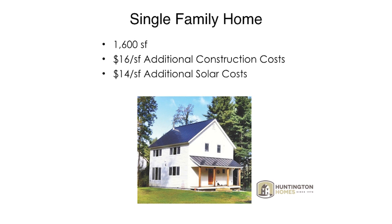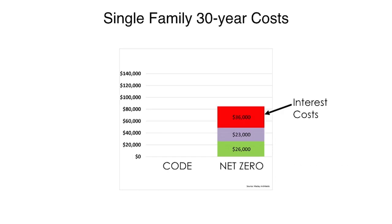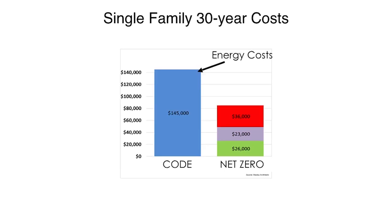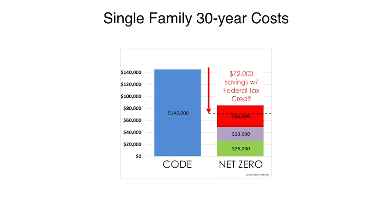When we look at the costs, we start off with the additional solar costs, the additional building construction costs. Then we add interest on top of that, because that extra money, if you finance it, you're going to actually pay interest on that. So it looks like we're not doing so well until we look at the energy costs of the code compliant house, and this is over a 30-year lifetime. That turns out to be a $60,000 savings. With tax credits at the time, that comes out to $72,000.